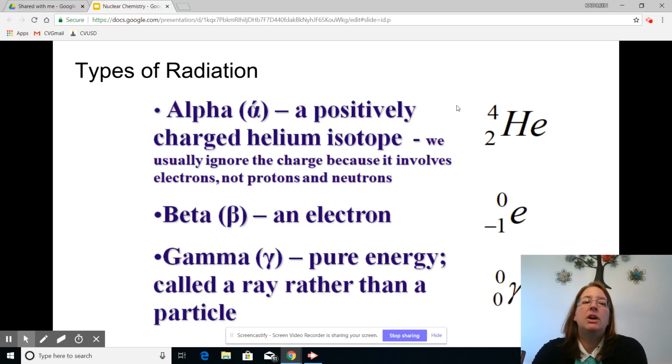All right, so yesterday we talked about different types of radiation. So we have alpha, beta, and gamma, and we know that we can get our unstable nuclei to become more stable when they emit these particles. And what it does is it changes the arrangement of the nucleus. So protons and neutrons change places and try to become more stable. We also talked about gamma being just pure energy.